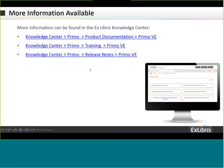There's more information available in the Knowledge Center. Under Primo documentation and Primo training, there is quite a lot of documentation and training. It's monthly releases, so it gets updated quite often. You can see the information under the release notes for Primo VE as well. As I said, it's monthly, so quite a lot is happening there quite often.